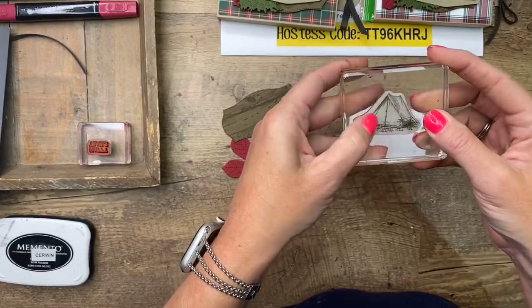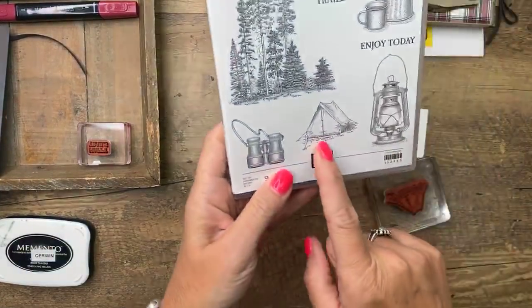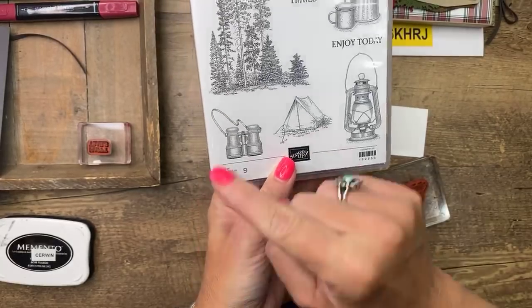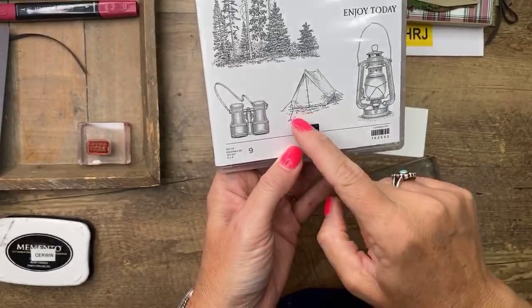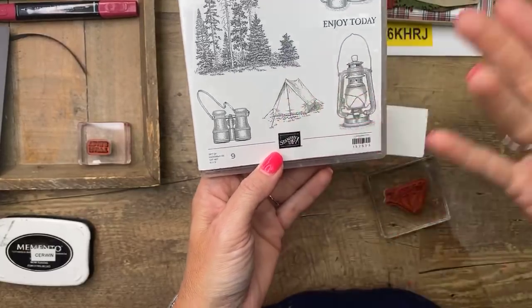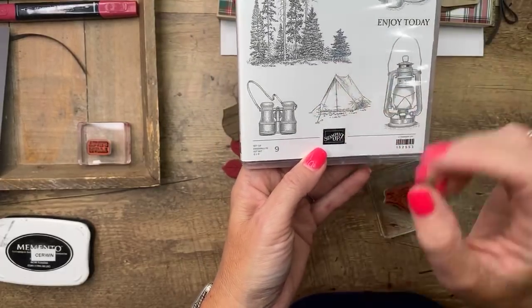Okay, now this tent is really cute. My block is so dirty. Let's look at it over here. This tent is really cute, and I played around with it, but I wanted to cut it out. I found that because it has these lines and all this grass, when you cut it out, you lose a lot of that cute factor, because I think all the detail is important.